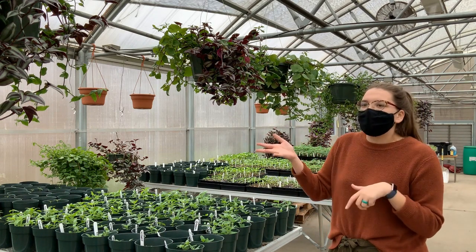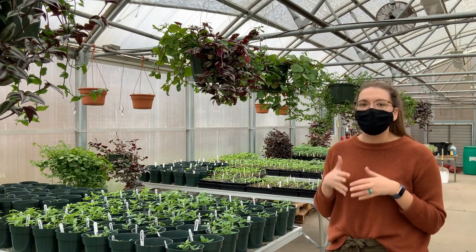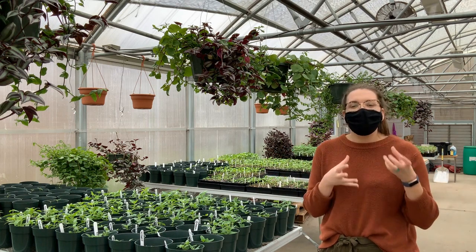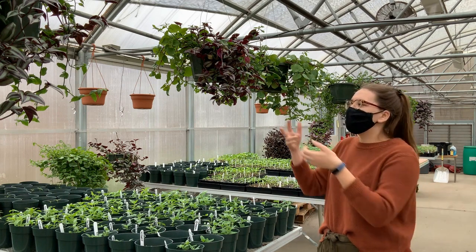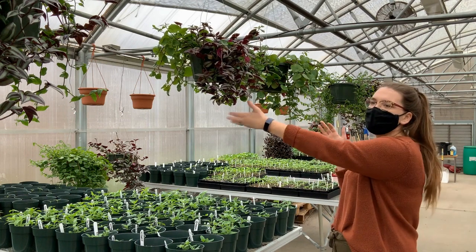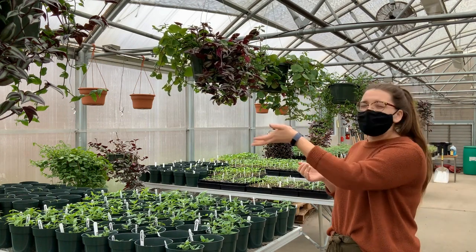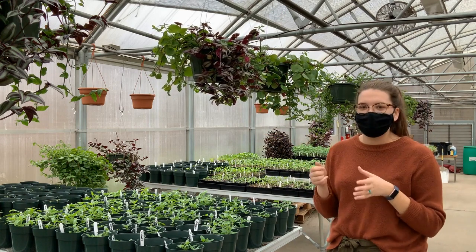A really fun fact, almost all of our hanging baskets that you see in here come from cuttings. So we take parent plants every year, we save them in the greenhouse, and then the greenhouse management class at the beginning of the year gets to take cuttings from these plants, and then they transplant them, and then we make a ton of hanging baskets to sell. So we actually don't have to plant seeds of these guys. We can literally take cuttings right from the stem, plant them into soil, and they'll grow an entire new basket.